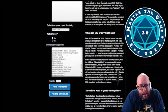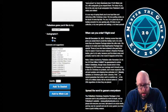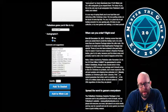Galaxy Guide, Aliens Unlimited, Villains Unlimited, Heroes Unlimited White Cover, Heroes Unlimited Blue Cover, TMNT and Other Strangeness. The Powers Unlimited 1 through 3, I got as a Christmas gift from my wife, I believe, and she got them from a grab bag for me.